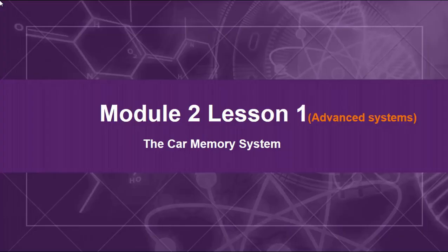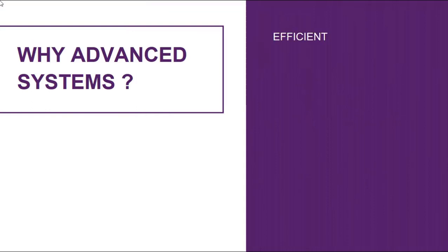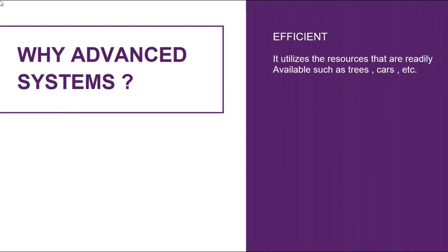Module 2, Lesson 1, the car memory system. Before we dive in and learn what is the car memory system, let us first look why we should use this advanced memory system. Number 1, it is because they are efficient, and by efficient, I mean they utilize the resources that are readily available, such as the trees, cars, etc.